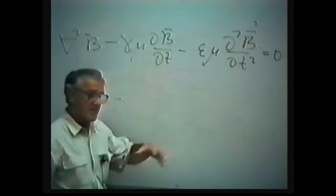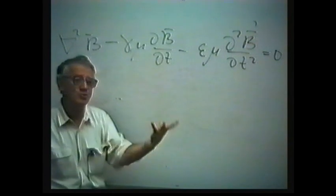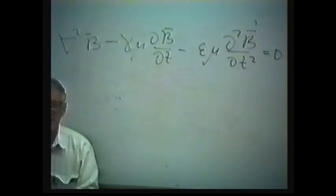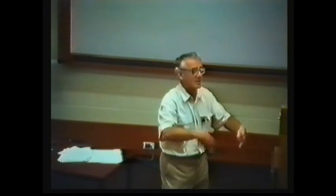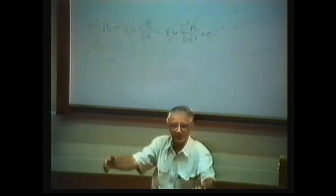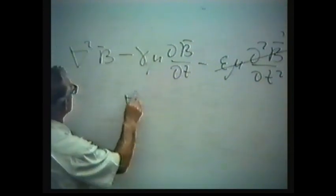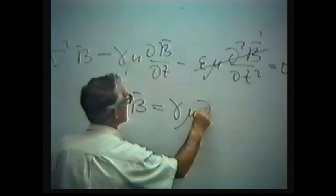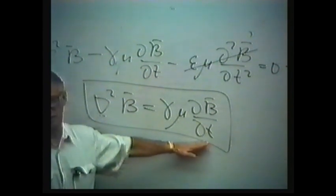Now, when I considered propagation with you, I neglected this term. I considered an insulator. Now let me do the opposite. Let me neglect propagation, because we made some evaluations and found out that for our separations between transmitter and receiver, propagation takes place before we measure. So let us not consider it. Simply, we measure after this phenomenon takes place. So we neglect this propagation term, and we get the equation Laplacian of B equals gamma mu dB/dt. This equation is the diffusion or heat equation.